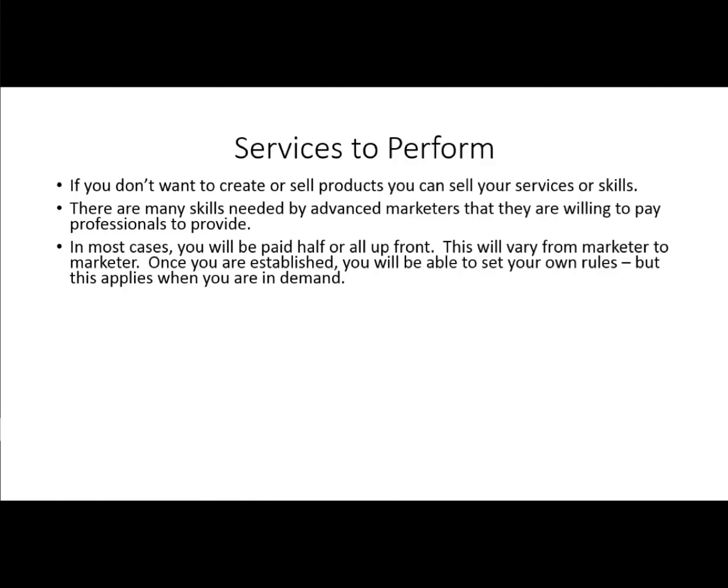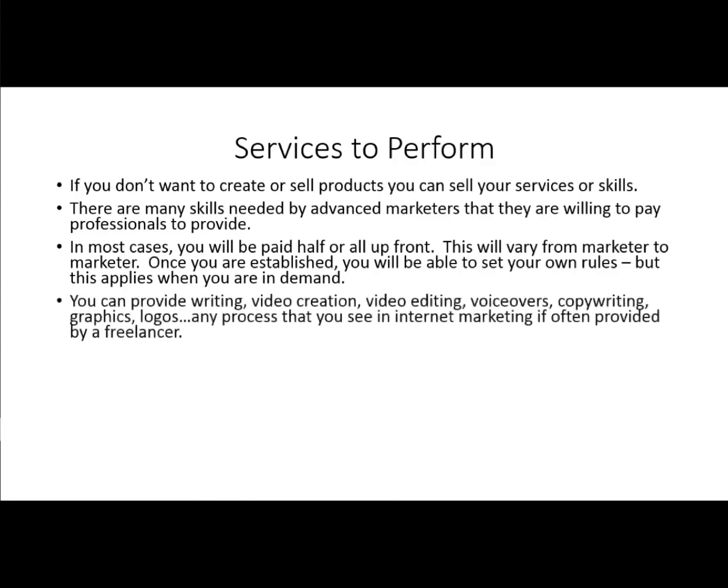But this is going to apply more when you're in demand. So in other words, when someone else is seeking you as opposed to you seeking out the service buyer, then you will be setting fewer of the rules. When the service buyer is seeking you out, when you have people who are lining up for your services, then you will be able to decide what it is you'll accept and what it isn't. This really depends on how well you deliver.